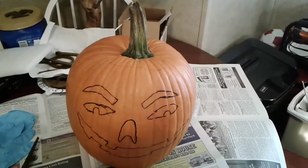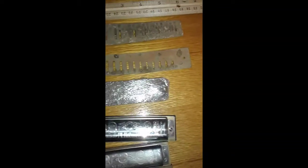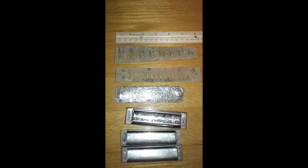All right, stand by. I found harmonica reeds, double ones with wood in between them still, with the bolts still in them, the nuts and the bolt, or the bolt and the nut. Different lengths and different shapes, skinny on one side, big on the other. Harmonica reeds, gotta love them.